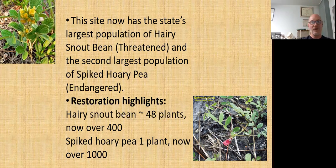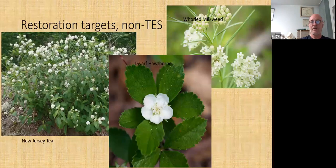So that's certainly a restoration success, but there's more to restoration of an ecosystem than just the things that are very rare. There's one species that's missing from the eastern shore and from most of its coastal habitat: whorled milkweed. If you've been to Soldier's Delight, whorled milkweed is everywhere, Asclepias verticillata. It probably occurs on every shale barren. But in its coastal habitats, these inland sand dunes and sand ridges, it's just gone. I'm still hoping there are a few plants somewhere that I haven't seen that we can use for restoration, putting back in these dunes.